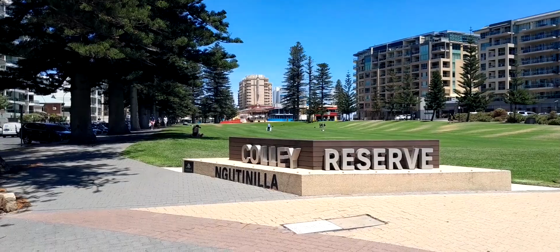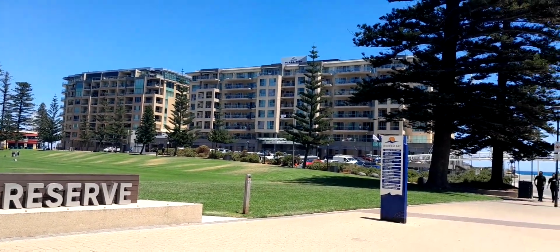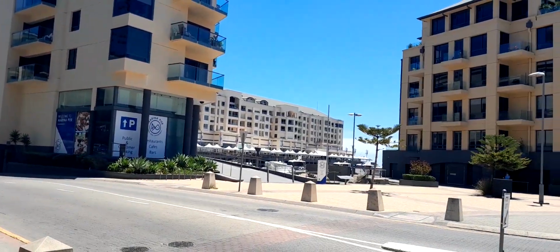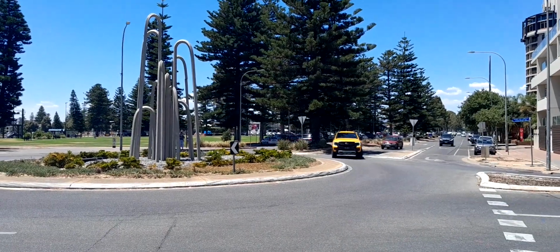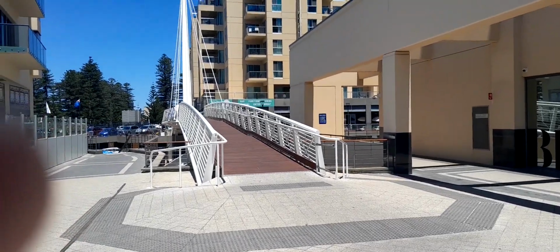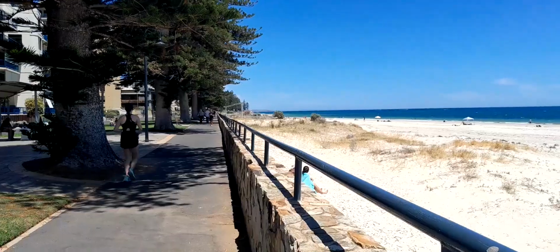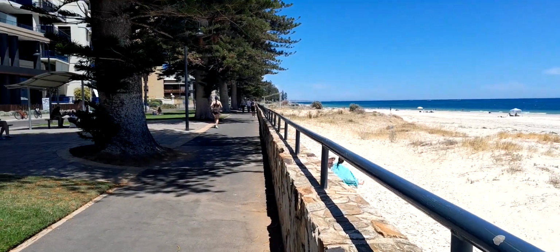Colley Reserve. Holdfast Shores over there. And this little roundabout here, the end of Anzac Highway, goes all the way through to the city there. No walk down here is complete without going over the marina pier. That walk that gets you across a bit of a road. Well, we've done the beach bit. Let's go back along the walk, coastal walk just here.